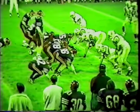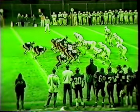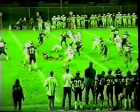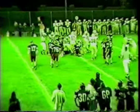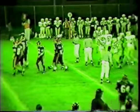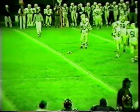Number 48 and number 31 back for Chisholm. Spread right, spread backfield. Give to number 42. He cuts back inside, and he goes forward for approximately a yard. Bo Johnson. He sure is a shifty little running back. Second down and 4. The ball's on Chisholm's 46 yard line.